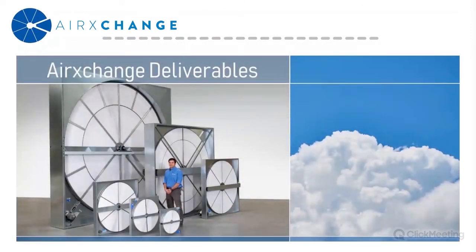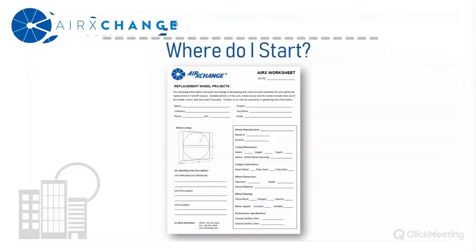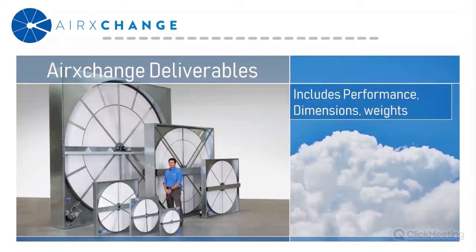Each project is going to include a set of deliverables. A comprehensive breakdown of the performance, dimensions, and weights of both the fully assembled component as well as any of the subassemblies. We'll provide detailed assembly instructions that outline the specific parts and steps of the assembly process.